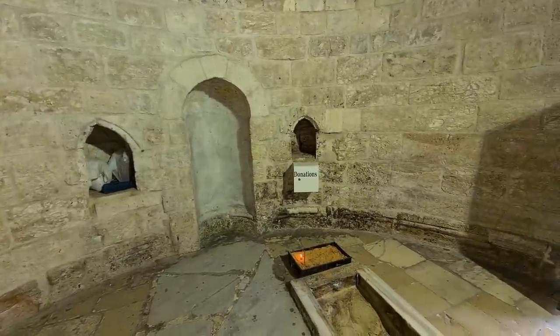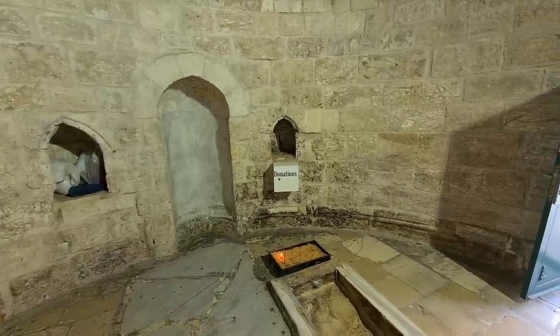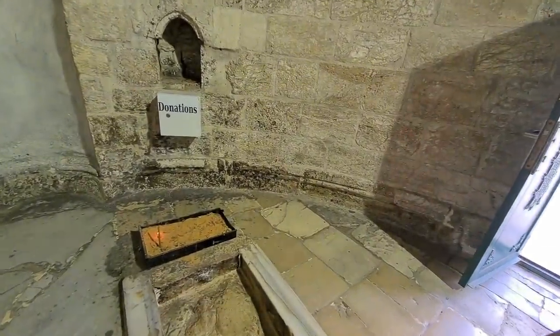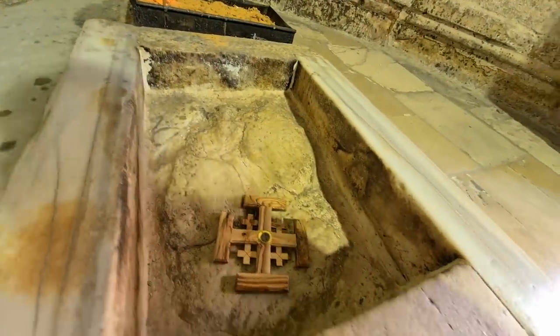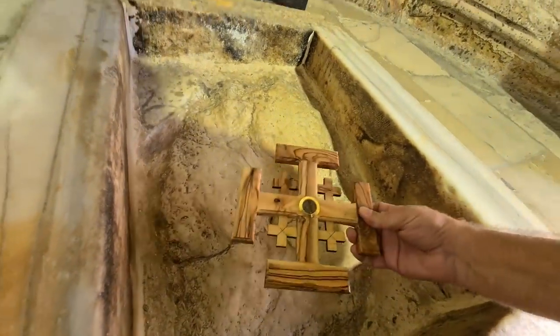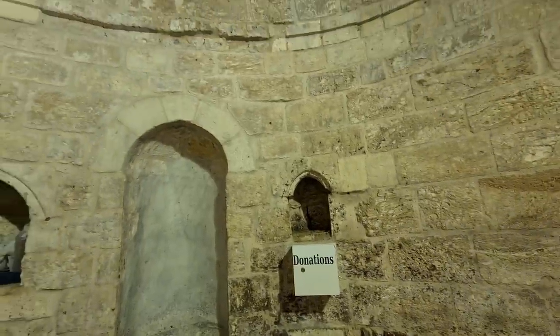Another thing that people used to laugh at me about when I uploaded the last video of that church is the donation box. In so many churches that I know, in Jerusalem, all over the world, there is a donation box. Then, what's wrong with you? Let me put that cross on that energetic stone. Betty, EJ, that's for you, but that is for everyone who believes in Jesus now and is watching that video.